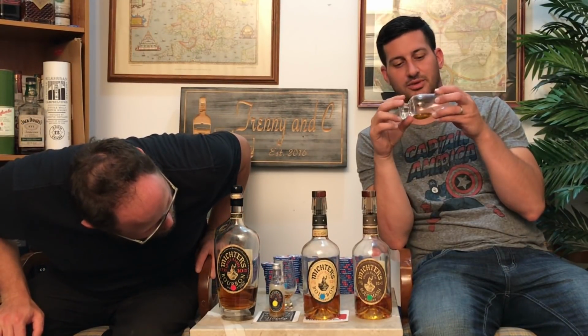Okay, now the green one. This is a little bit more vanilla-y. There's a lot more vanilla sweetness and a bit of latex glove to it. Sounds delicious. In a good way. It's funny how some of these notes are actually in a good way. Something pops into your mind and you're like, yeah, it just was like this.